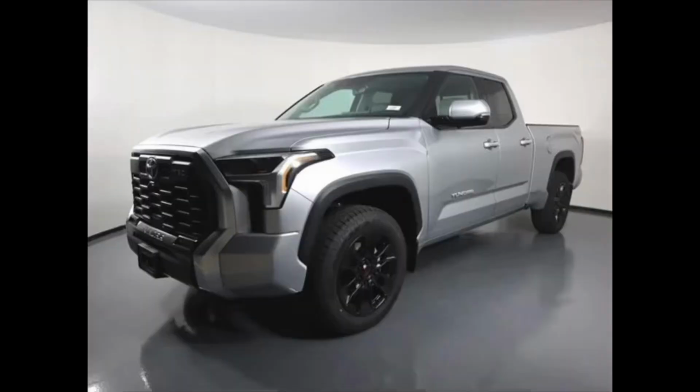TRD Off-Road package. I say this in a lot of videos, and I will say it again. I love the fact that there are so many options available in the Tundras now when you're not at the very top. In past years, you had to get 1794 or Platinum for memory seats. So now you can get it down in the Limited. The moonroof wasn't available in the double cab. Now it is. So they definitely listened to some of the things we wanted as far as features and options out there.